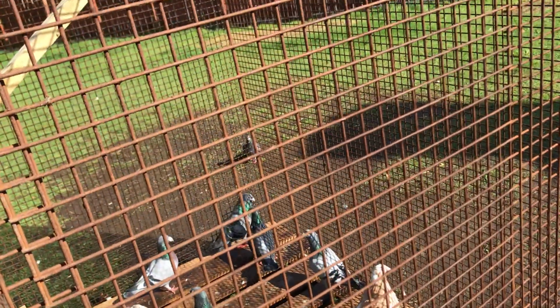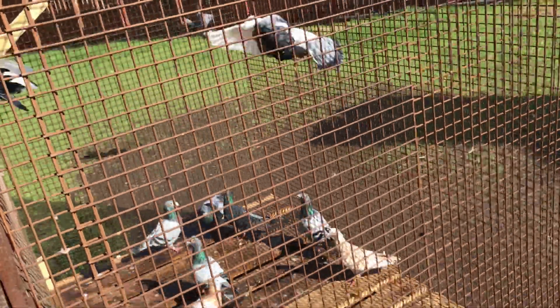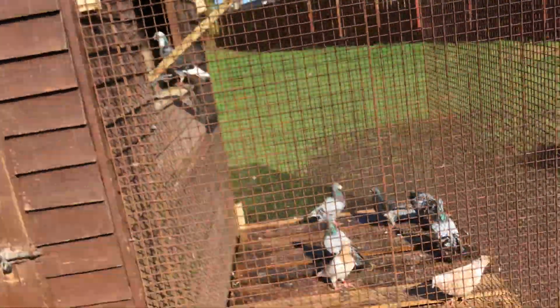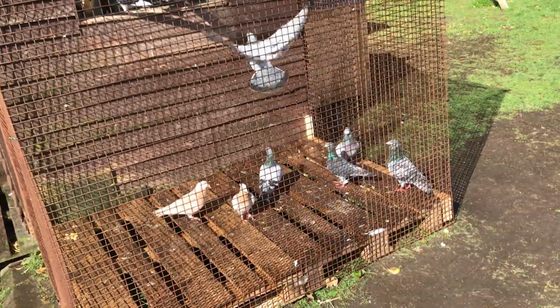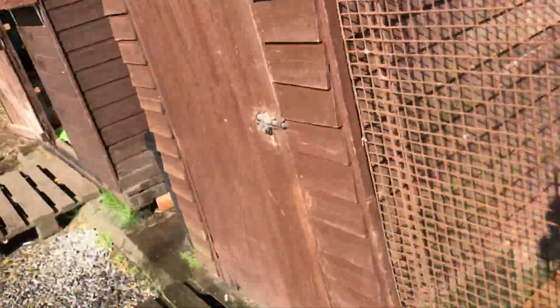But look, one of the wild pigeons just came to say hello. Just so you guys know, he is outside. He's not in there, but yeah. These are my brand new birds. All with pedigrees. Well, most of them. There's only 2 or 3 without pedigrees, but all the other ones have pedigrees.